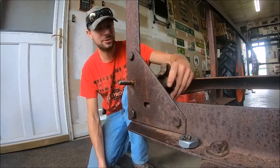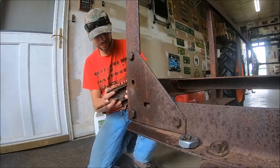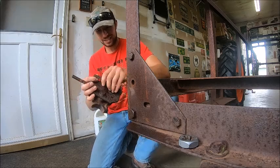It always makes life easier when they just shear right off, huh? Ooh, that's crusty. That's crusty.